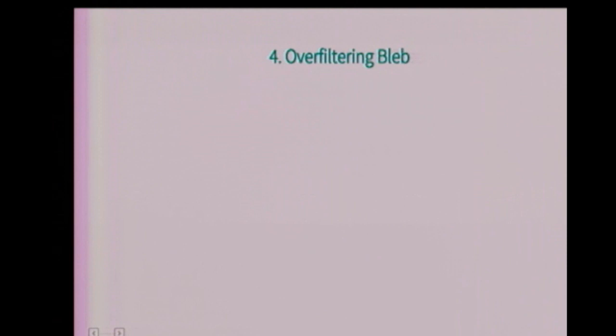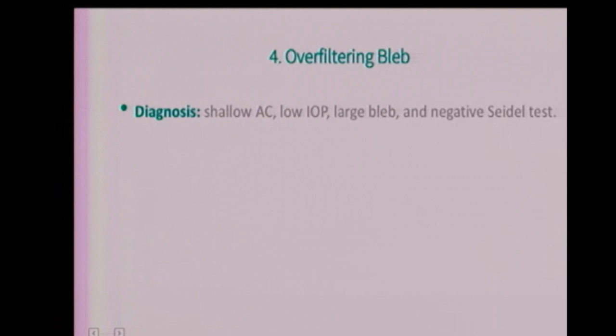here you see a large bleb. Sometimes over-filtering blebs can have choroidal effusion with them because the pressure is low. So in order to establish a diagnosis of sole over-filtering bleb, you need to have a look at the posterior pole. So the diagnosis is based on shallow anterior chamber, low IOP, large bleb, and negative Seidel test.